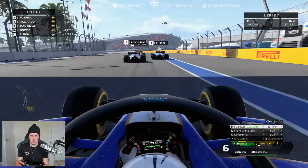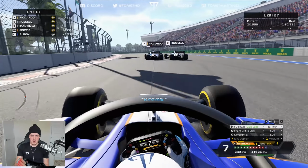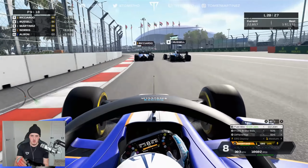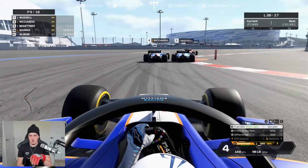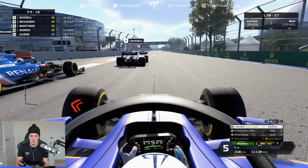Out of turn number 2 and now through 3. Looks like Russell's going to get done twice over here. Let's just take a back seat real quick and see what happens. This could be the opportunity we need. This little battling, here we go.